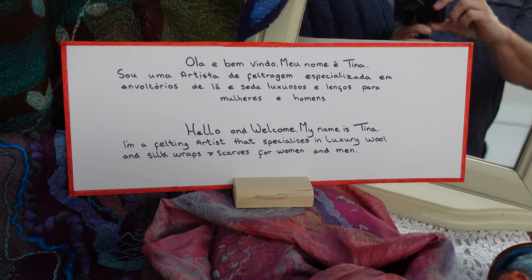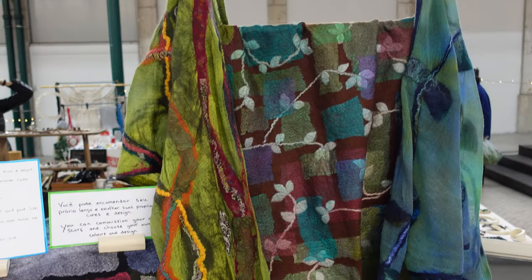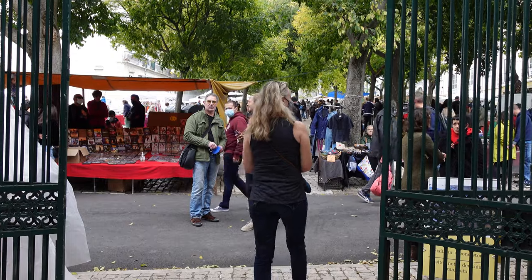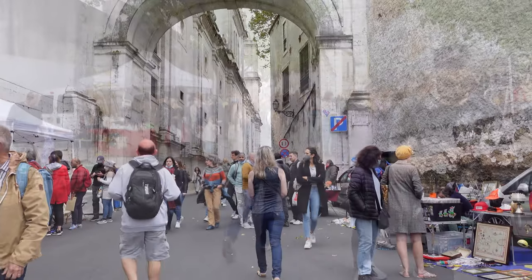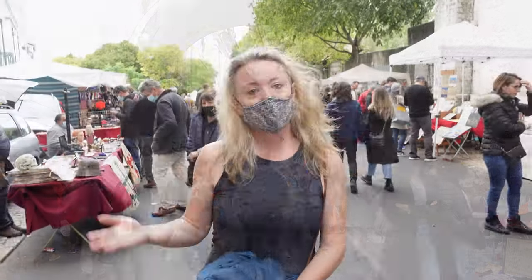You can commission your own custom-made beautiful scarves and saris. Wow. And that is her info. And as always in Portugal, lots of things made of cork. Okay, what's next? Sometimes you just step through a red door and wind up at a castle.